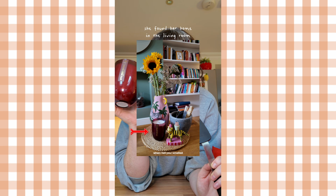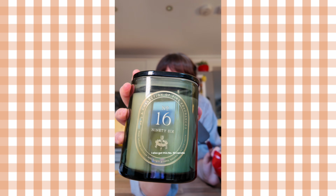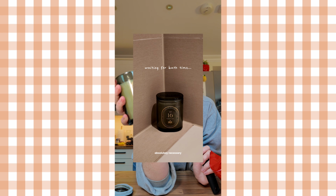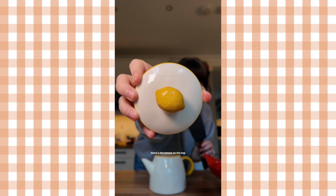When I tell you I smelled hundreds of candles, to me this one is perfect. I also got this number 96 candle. I love it because of the shape. Baths are one of my hobbies. An autumn candle is absolutely necessary. Lots of the pumpkin and vanilla ones are really, really sweet. The oak wood and autumnal herbs in this one keep it really earthy, which I love. A lemon teapot. There's the lemon on the top. I don't have a teapot, and this will be perfect for all of my cozy autumnal and winter brews.